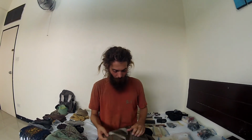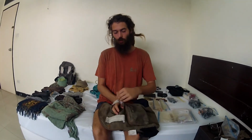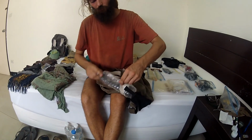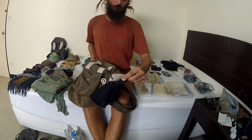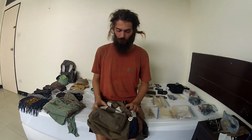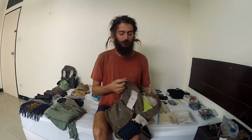So that's inside there. On the outside we have these little things where we put our Vibram 5-finger shoes, and then of course space on either side for the water bottles, and a space on the front too. So let's fill them up and see how they look when they're packed.